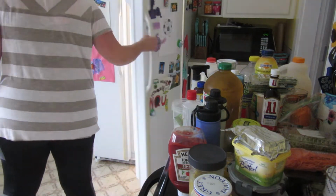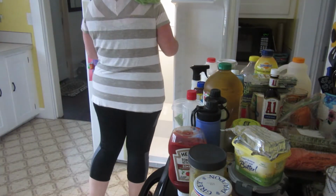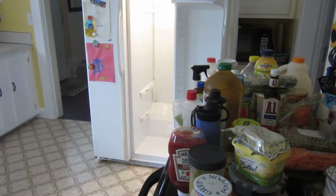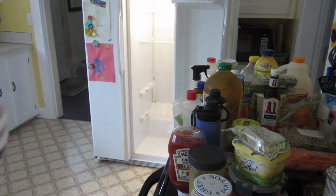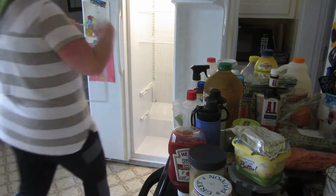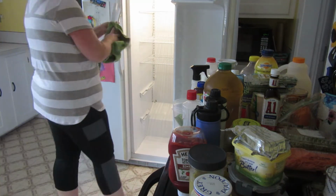And now on to the refrigerator. So as you can see, my kids like to put their artwork on there, and I like to keep it on there so they can enjoy it and be proud of what they did. And then every few weeks I clear it off and wipe it down, and then they can add more to it. So this is what we have right now.